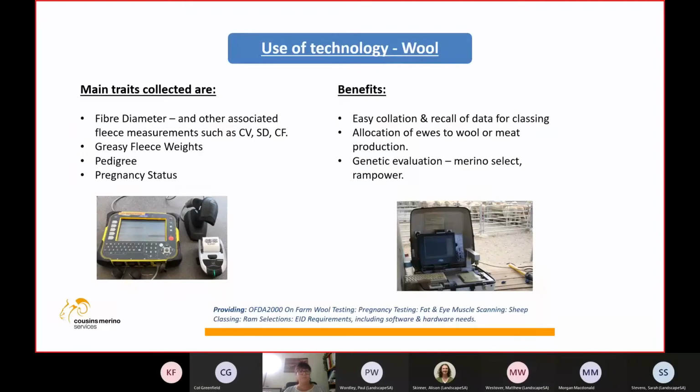So moving on, just looking at what technology people are using for different enterprises. When we're talking to wool producers, obviously the main traits that people are recording or measuring are the fibre diameter and other associated fleece measurements, such as your CV, SDs and comfort factors, your greasy fleece weights, pedigree and pregnancy status. And obviously that list is quite exhaustive depending on what individual producers are wanting to chase as their key profit drivers.